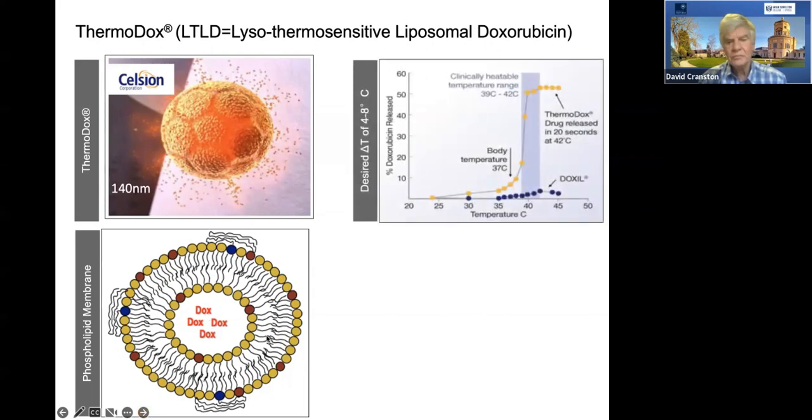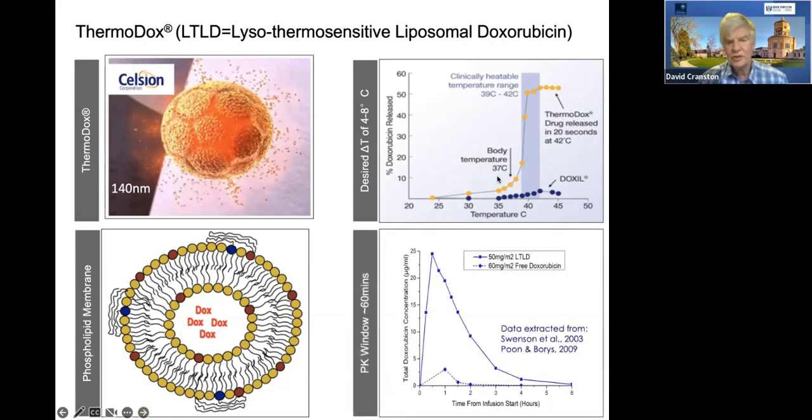And then what you are basically doing is heating up the tumor to 42 degrees centigrade, injecting the drugs peripherally, and then at 42 degrees centigrade, these break open, the doxorubicin is released, and you get high delivery specifically to the target.